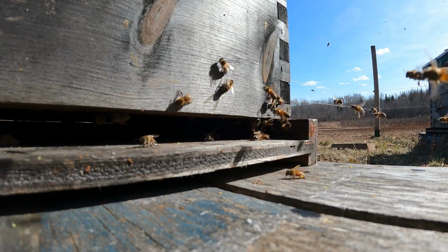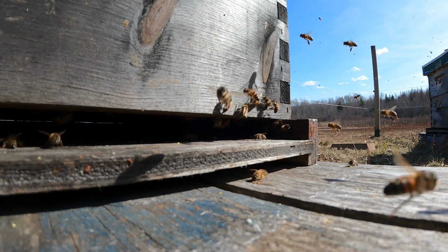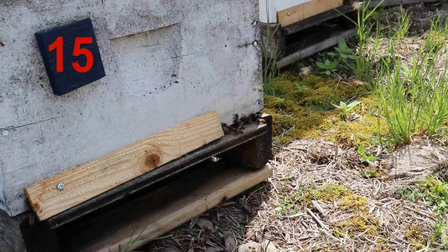Prior to discussing our findings, let's look at some examples of this methodology in use. To better visualize this method of assessing hive strength, here is a demonstration of counting of bees returning to the hive over a 15-second interval. Feel free to count along and compare results. Ready? 3, 2, 1, count.